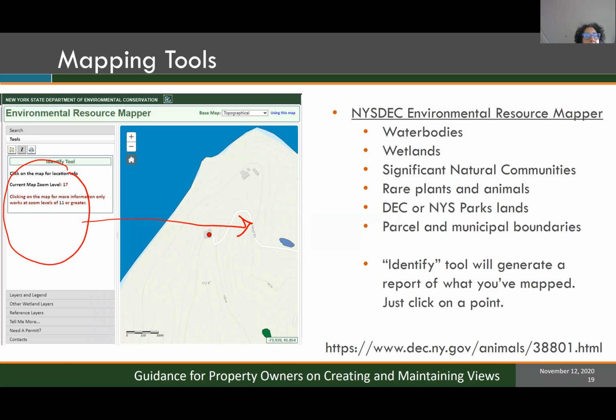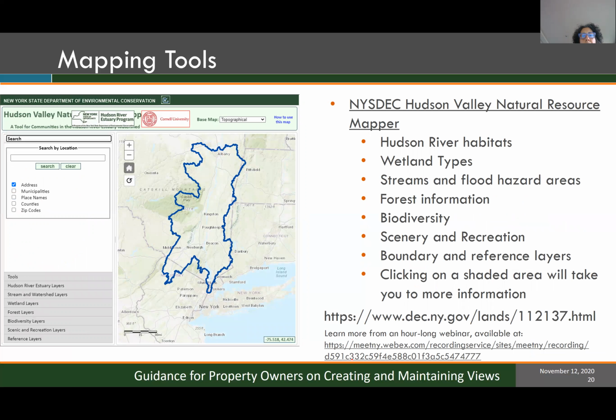Okay. And then you can also click and it will provide a report for you and again, tell you more about this feature. All of this information in this mapper, you can find much more information at the DEC website. The New York State Department of Environmental Conservation Hudson Valley Natural Resource Mapper can provide you with detailed information about Hudson River habitat, wetland types, stream and flood hazard areas, forest cover information, biodiversity, scenery and recreation, boundary and reference layers, and by clicking on a shaded area will take you to more information.